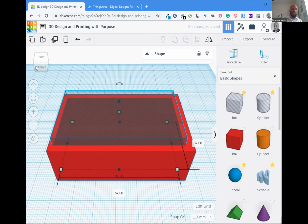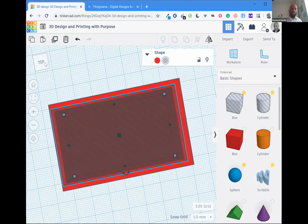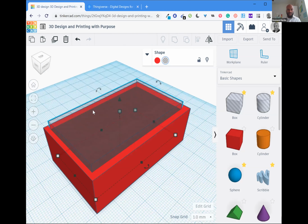Now, some of us who are a little bit clever can see that I've got a solid shape and then I've got a hollow shape inside the solid shape. Now, this doesn't mean anything right now, but we're gonna do a little bit of math here. If I take a negative number and I add it to a positive number, what I'm actually doing is subtraction. This is design by subtraction.